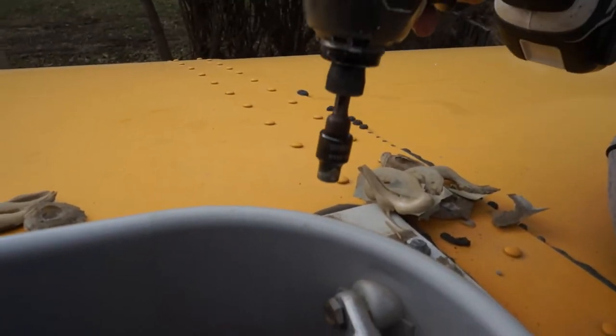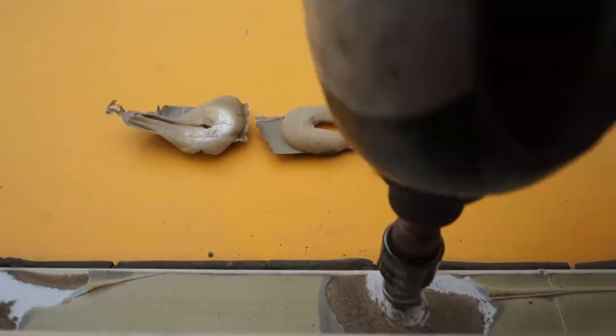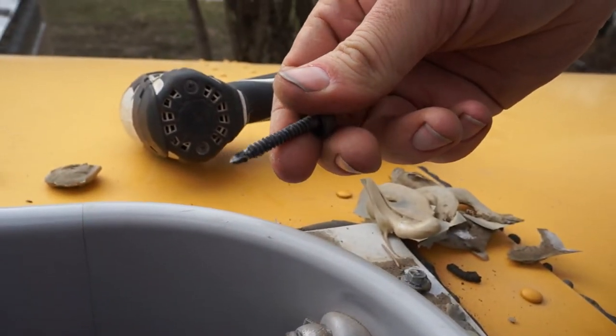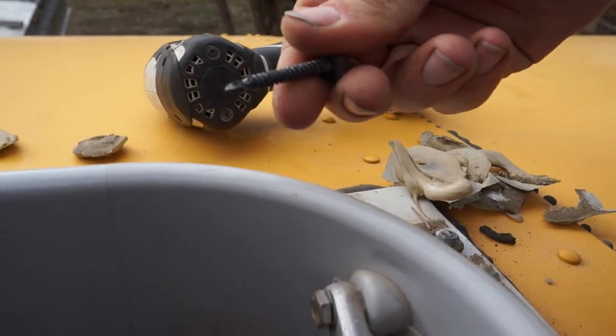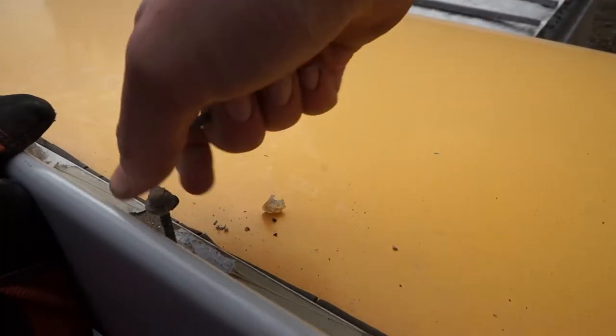Ew. Ew is right. Yeah, those are easy to get out. Oh, those are little self-tapping screws. Cute. Maybe we could reuse these. Put them in my pocket. Reduce, recycle, reuse. You're such a dork.